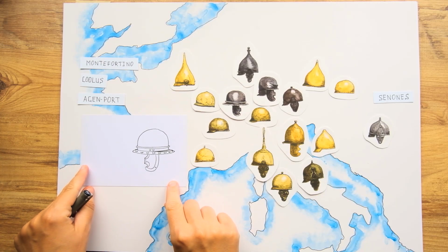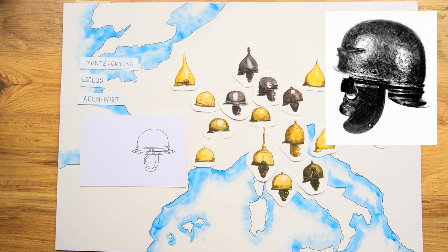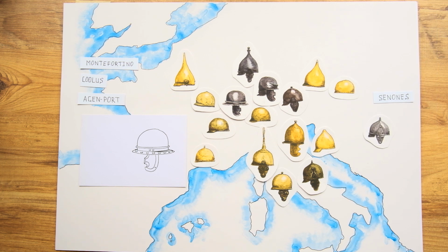Sometimes examples of Agen and Port helmets are designated as an Agen-Port type, but you know that the Port has a more massive neck guard. Both Agen and Port type helmets were made of iron, and significantly, they adopted an oval dome shape in cross-section, which better fits the human head.